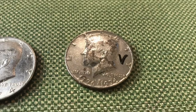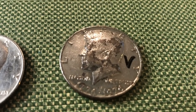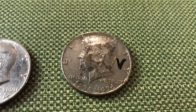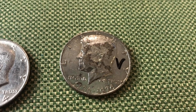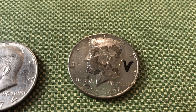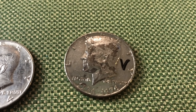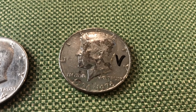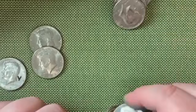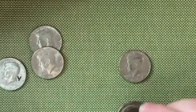Look at this Centennial. It kind of looks like there's a lamination issue with the coin. A little hard to tell if that is just wear and abrasion or a lamination issue. I looked at it underneath the scope. Again, hard to tell, but I figured I'd show that to you, and we'll keep going.